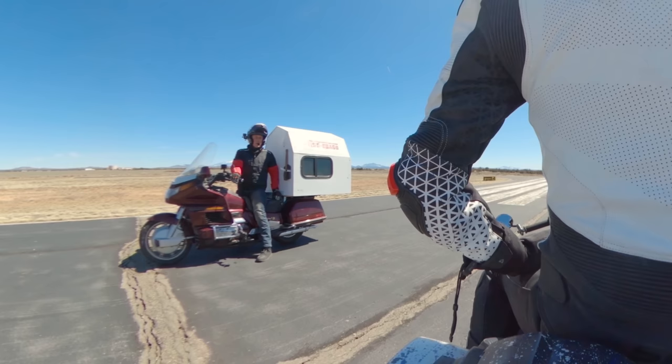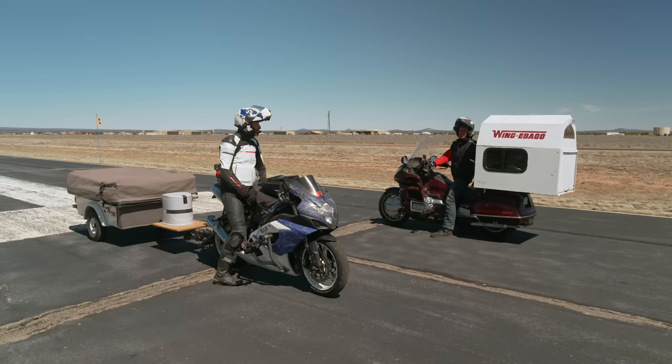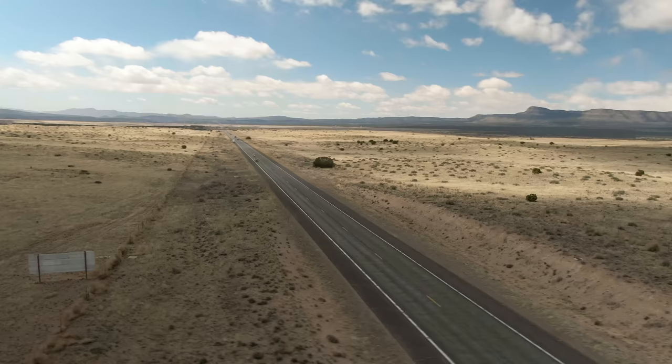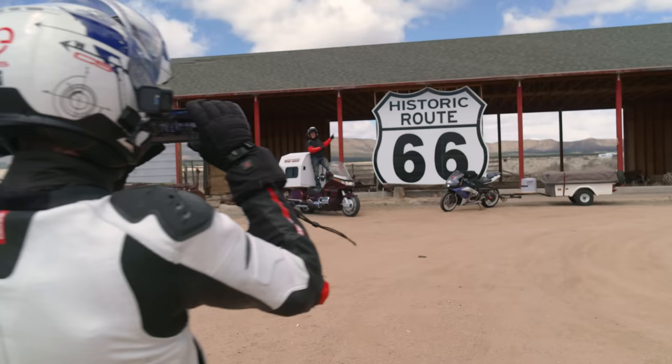And now we gotta quit dilly-dallying and screwing around and get ourselves to the Grand Canyon, because that is ultimately our destination. Indeed. Okay. Now that your tire's warmed up, you shouldn't have any issues. Onward to the canyon. Back at legal speeds, we boogied along Route 66 and enjoyed the sights.